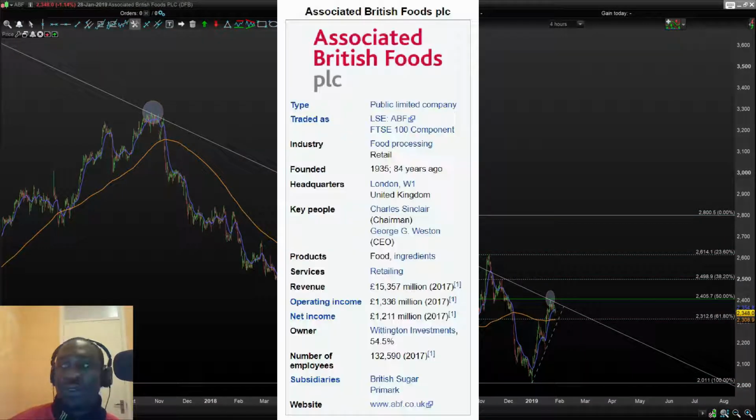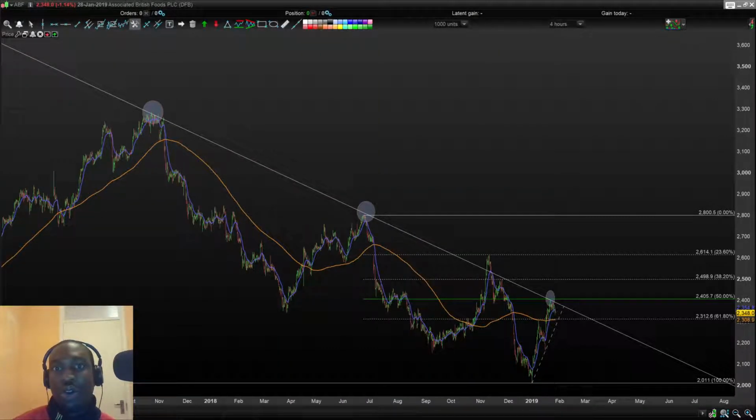So just to give a little bit of background on ABF, Associated British Foods, they're a company that own a lot of British food brands, such as Ovaltine, and they also own Primark, which is one of the biggest low-cost retailers for clothes. Over the last year, the clothing brand Primark has been doing really well, while one of their other biggest subsidiaries, British Sugar, has not been doing so well, primarily because the cost of sugar has gone down.